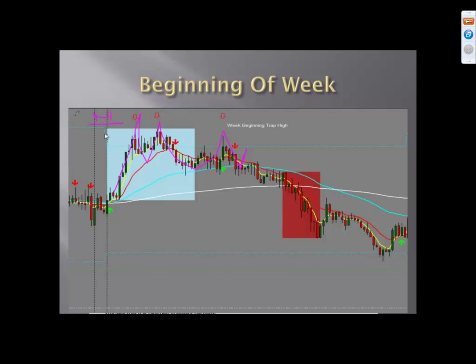And I know what happened on the recent one is they made the high Friday. They came back, hit it again in Asia. And at the London Open stop hunt cycle, they hit it again. So you had a triple top high lined up with the London Open. Yes, look at the majors. Sunday, Monday.